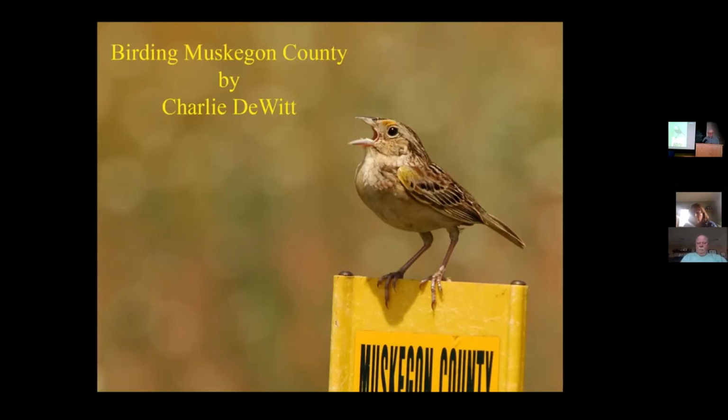We also have several habitats and food sources available that attract a variety of birds. Habitats like the Lake Michigan shoreline, rivers, wetlands, and forests. Food sources like insects, seeds, berries, corn, and fish also keep them in the area. Bird watching takes very little equipment.